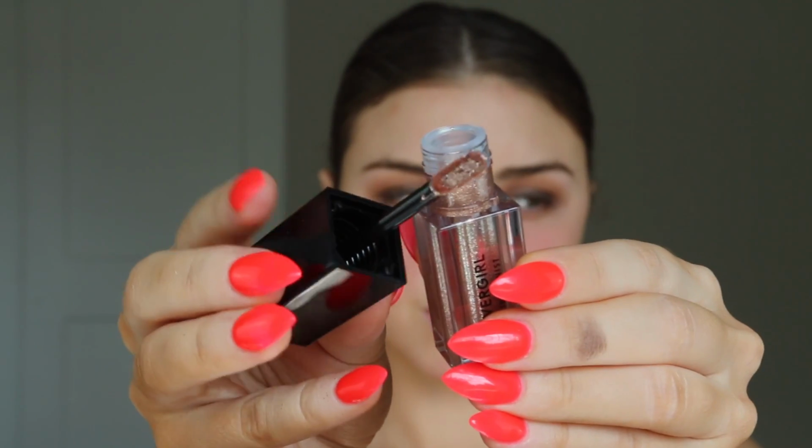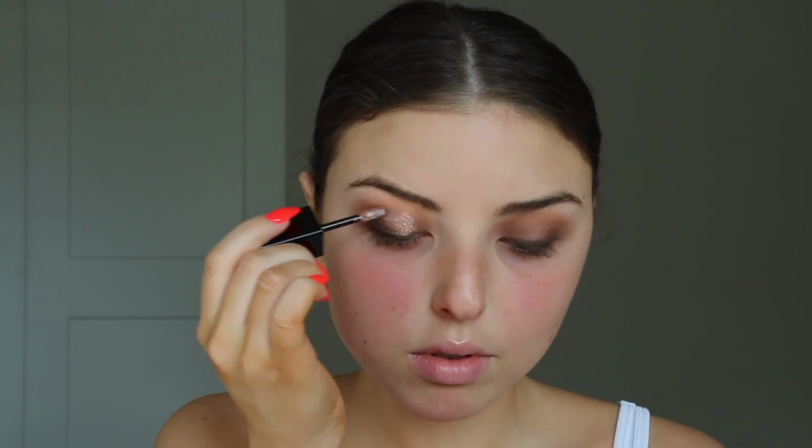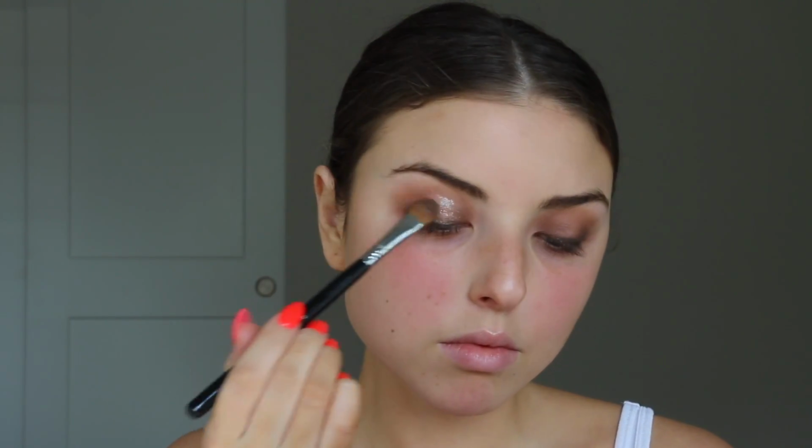I think these are new, but they are so nice. They remind me of these Stila liquid eyeshadows, and they have so many pretty shades. I think this is number 2, I believe, that I'm applying on my eyes. I'm gonna apply that all over my eyes and just pat out the eyeliner so everything is smooth. And then I'm gonna go in with a makeup remover pad and just go underneath my eyes to remove all the fallout and clean up that under eye area.